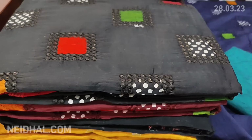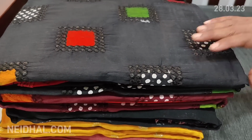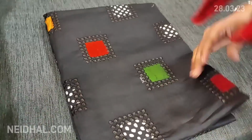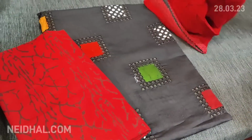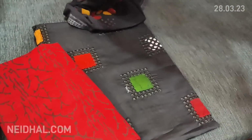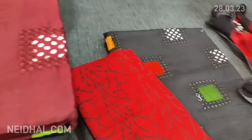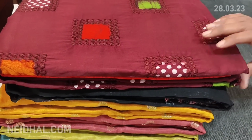We have two more combinations in the same design. The fabric is pure soft cotton. The second we have in black with reddish maroon. Beautiful dupatta in pure chiffon fabric. These sets are priced at 1749. So we have one more color in this concept.